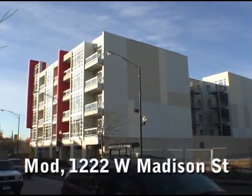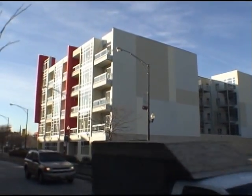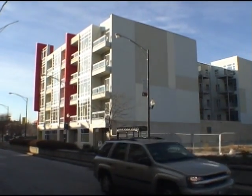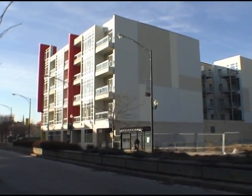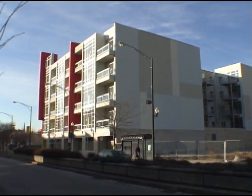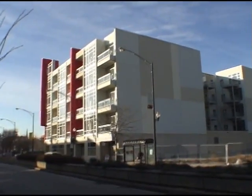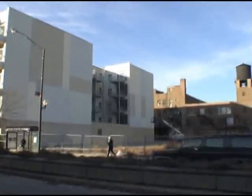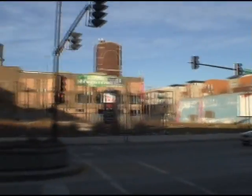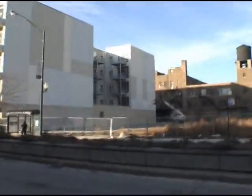All right, this is one that regular readers should be pretty familiar with. It's called Mod, and we're in the 1200 block of West Madison Street. This one's being developed by Chicago Greystone and Still Point Development, and it's been in the works for quite a while. It's a two-phase project, so what we're looking at is phase 1, and theoretically phase 2 should fill this large vacant lot right across the street from me.